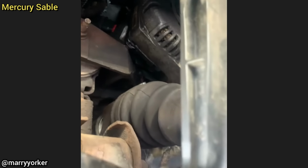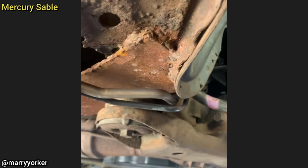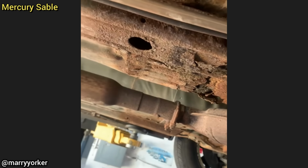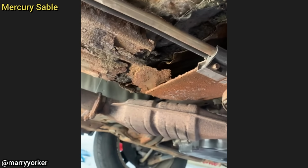When this car was brought in for a concern regarding the air conditioning, the technician found the front subframe to be held up by hopes and dreams. The technician recommended to the customer not to drive their vehicle anymore as it's very unsafe, but the customer still continued on his road trip.